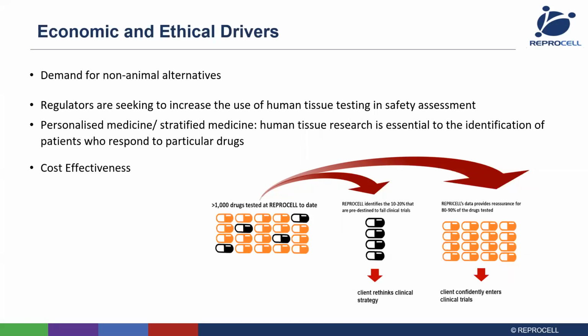And from a financial perspective, preclinical human data can act as a checkpoint to development, helping to reduce further unnecessary costs by stopping the development of a drug earlier in the process if the effects are not seen in human tissue data. The converse is also true, in that drugs may fail based on animal data, but actually look good based on the human data, and so potential drugs could actually be taken through the process.